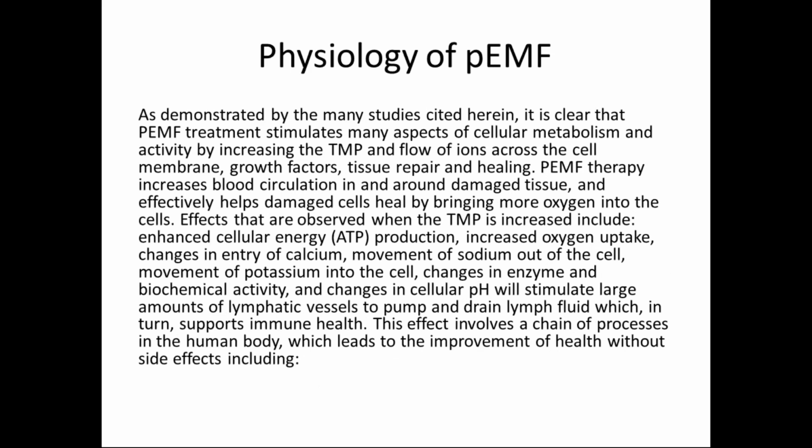So it's clear that PEMF stimulates cellular metabolism, increasing ATP and flow of ions across the cell membrane, and affects growth factors, tissue repair, and healing. The main thing is PEMF increases blood circulation, and you can see that for yourself. You can put Photic glasses on somebody's eyes, and go up to them with a meter that reads the infrared output, and you'll see that the front of the brain starts to heat up and show more blood flow.